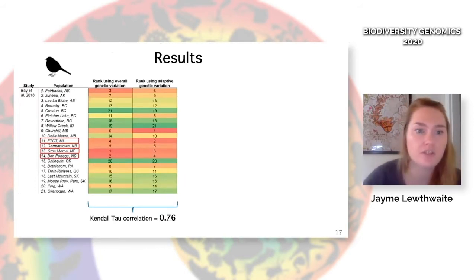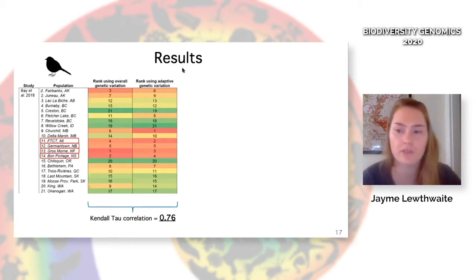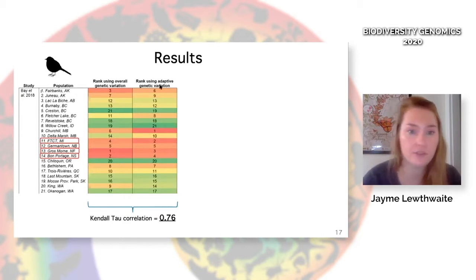The populations are listed here, and then the first column is the overall variation, and the second column is adaptive only. Populations are color-coded and numbered according to their genetic distinctiveness, with red and lower numbers being higher ranked and green being lower ranked. And so we see a very high correlation in rankings between the two approaches, with a correlation coefficient of 0.76. And highlighted in the red boxes here, you can see that 4 of the 5 top ranked populations in both sets are the same.